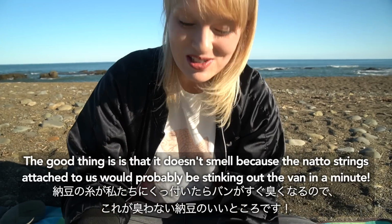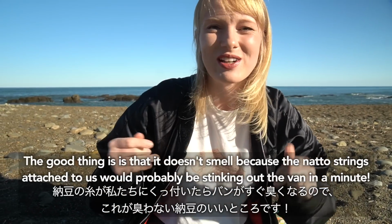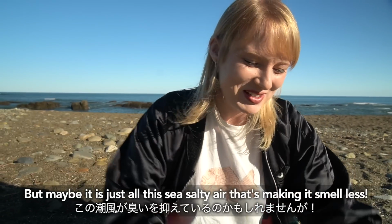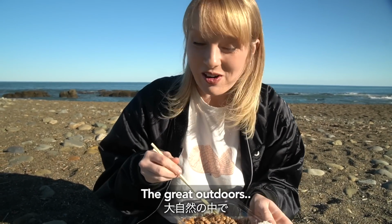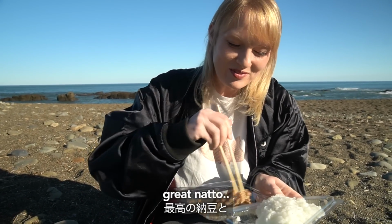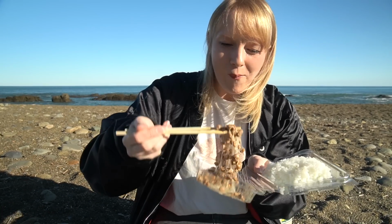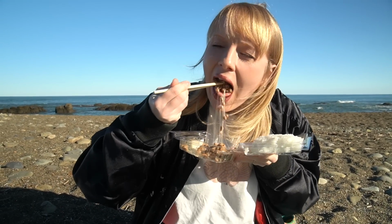The good thing is that it doesn't smell, because the natto strings attached to us will probably be stinking out the van in a minute. But maybe it is just all of this sea salty air that's making it smell less. You cannot beat this kind of breakfast. Great outdoors, great natto, great rice. The most traditional of traditional breakfasts. Unleashing all of that taste.